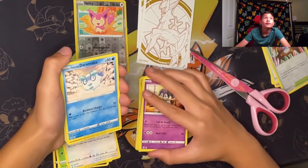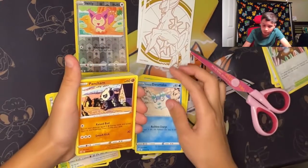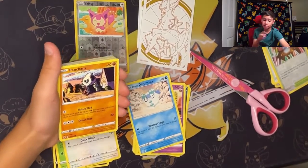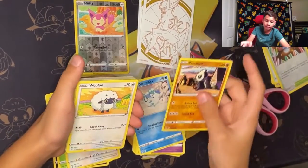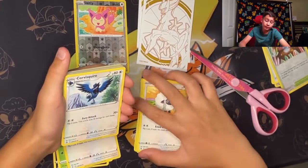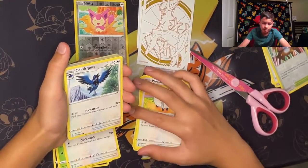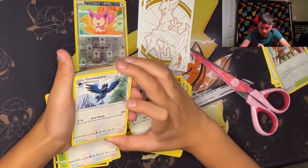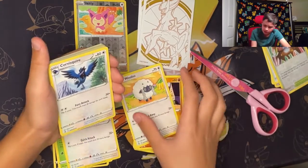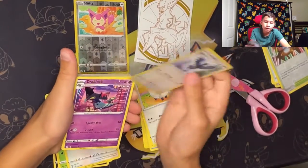I actually do have a new Lucario theme, but that's going to be for my birthday. Pancham, I barely get him. I think this is the second card I've ever gotten him. Watch, after Wooloo, it's going to be the same Pokemon. Okay, I've never gotten that theme. What is that? It's a Corvisquire. The lessons of many harsh battles have taught how to accurately judge an opponent's strength. What does that have to do with the Pokemon? Huh? I am concerned.